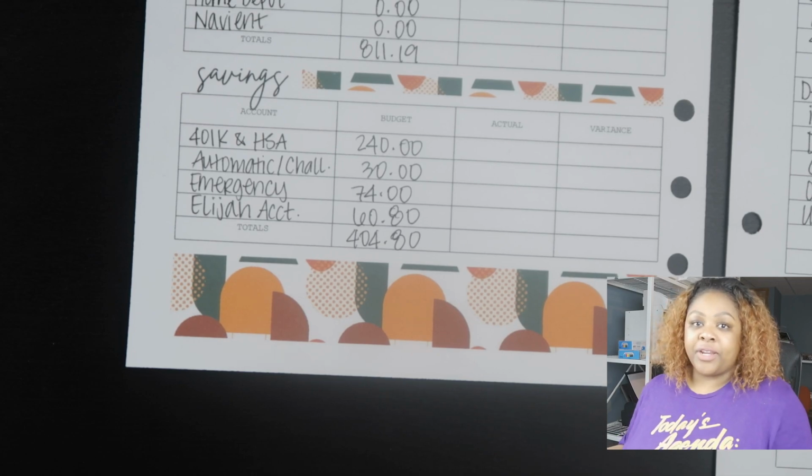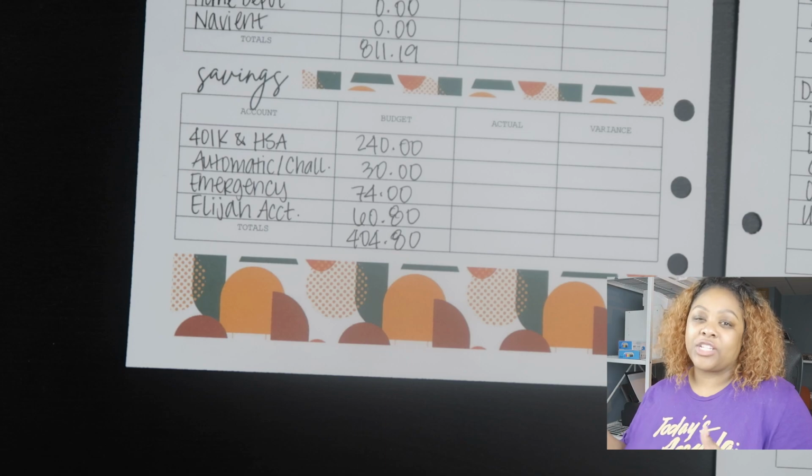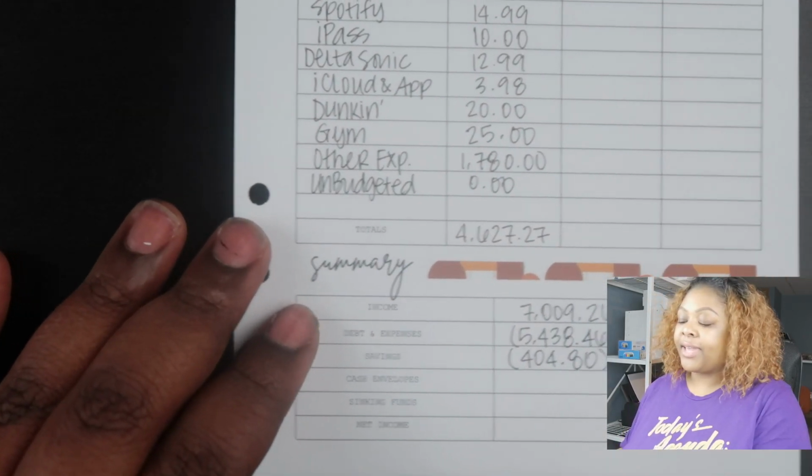And I knew from my spreadsheet that I had 80 cents. I went ahead and just put it toward Elijah's account. Now I can actually physically go and transfer that over to Capital One myself. So that $11.66, right? What are we going to do with it?